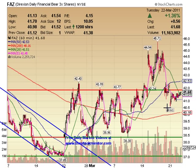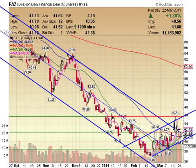FAZ then doing the same thing with a gap down and a slow run up all day. Did get into some overhead resistance areas, but you can see nothing really broken here. It's holding right at this blue line. It's coming down from a previous channel and working itself into a new channel, kind of moving in this upwards direction. So which one will break?